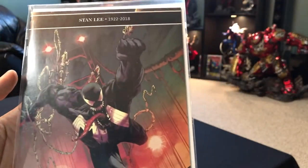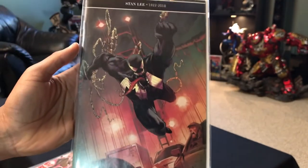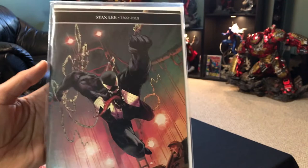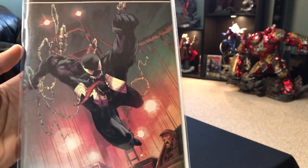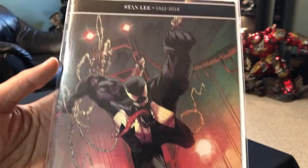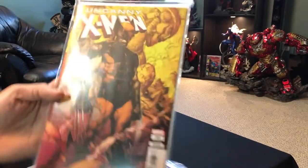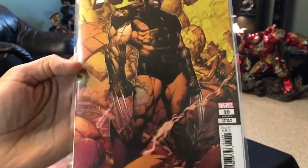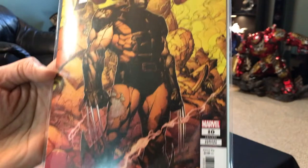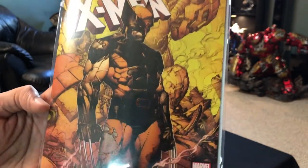It's been a hot week for Venom fans. If you're like me and you collect statues, Prime 1 Studios just released their Prime 1 Venom origin statue. I have one I need to unbox, so stay tuned for that. Uncanny X-Men, number 10, by David Finch. Very cool cover. Wolverine on there with the Sentinel.